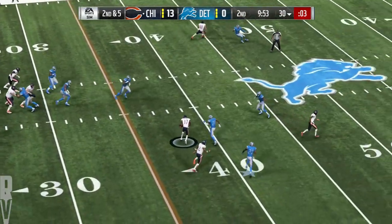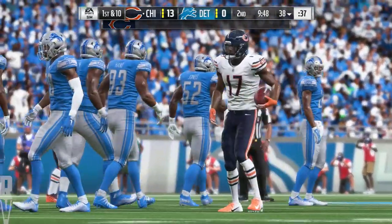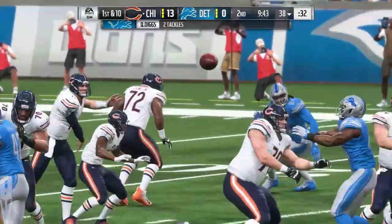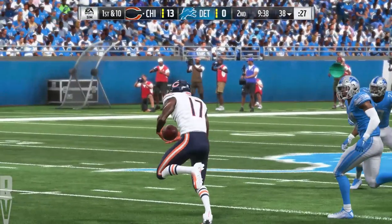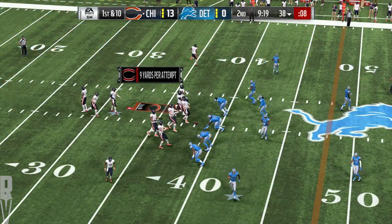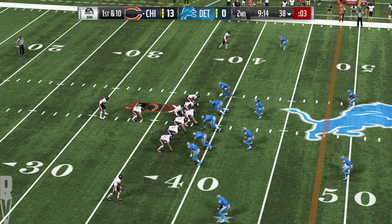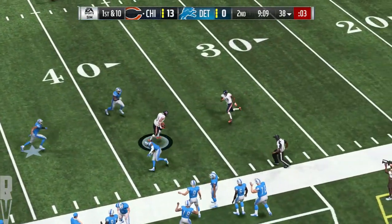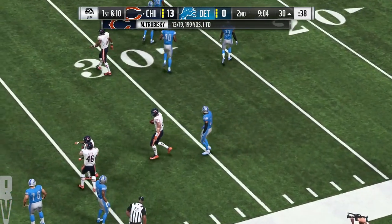On second down, here's Trubisky. To the right side, complete to Miller. And he'll be brought down shy of the 40 at the 38-yard line. Third catch of this first half for him, and this one is a first down. So here's a first and 10 at the 38. Now it's Trubisky. Oh, he's got a man wide open, complete. A gain of 32 that time.